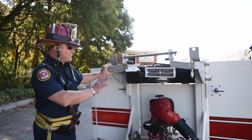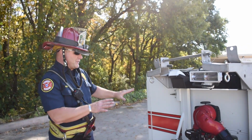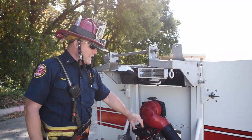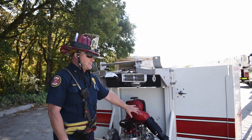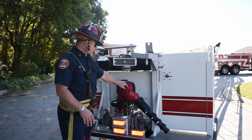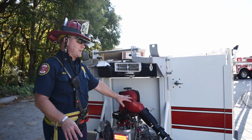Alright, so this is the very front of the bucket, which when you're standing in it you really can't see, so that's why we have the remote controls. This is the master stream here, and typically we have two different nozzles that we can put on here. This is a solid bore nozzle. I believe it's up to 2,000 gallons a minute, and then we also have a fog nozzle, which will go from fog to straight stream, and that one has some more wires that get hooked onto it. This one you can control left, right, up, and down.